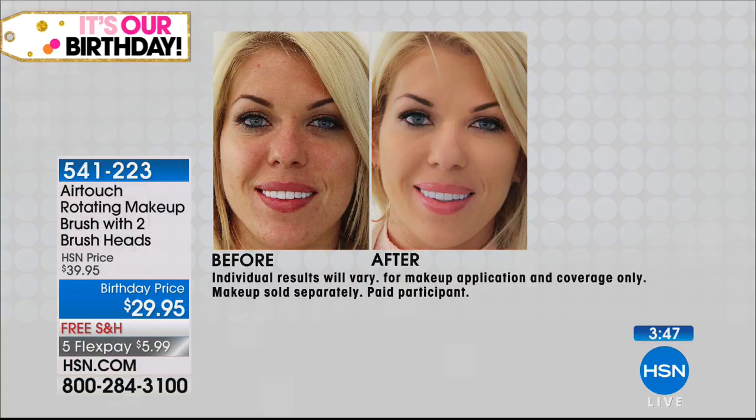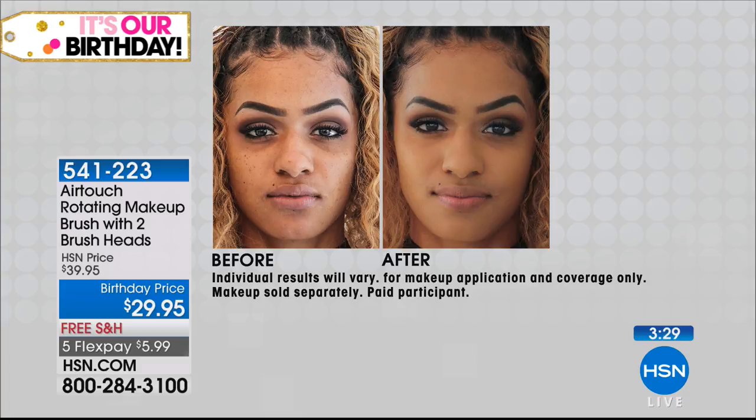Today we're giving you the two brushes as well at $10 off. And this is the way that you can look at these before and after. Look at the difference. Trying to cover the redness on her cheeks is smooth, completely smooth. Uneven skin tone is going to be smooth. If you have sun damage, if you have freckling, whatever your problem is, it's going to cover.